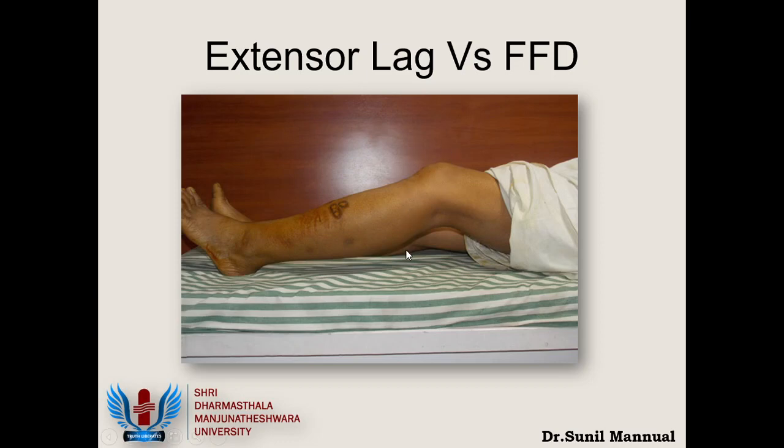So fixed flexion deformity of the knee. Those are the complications of patella fractures.